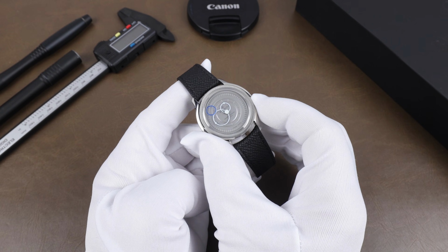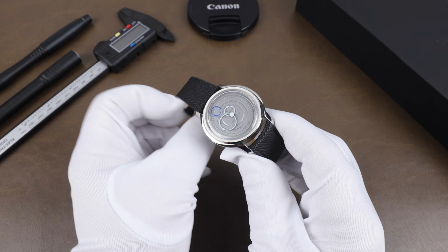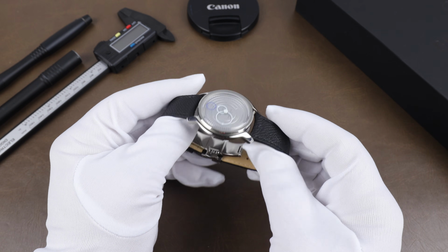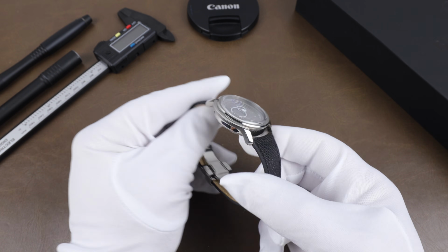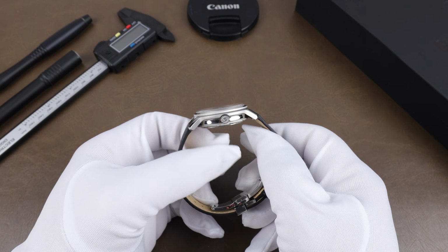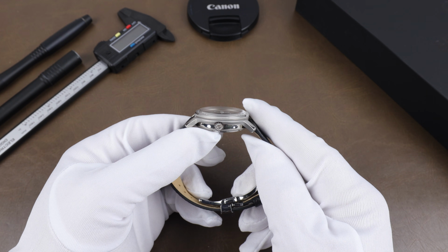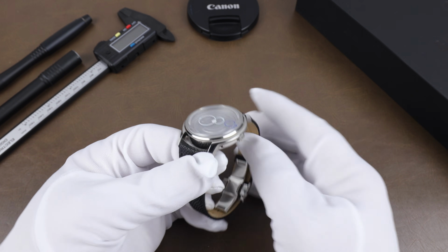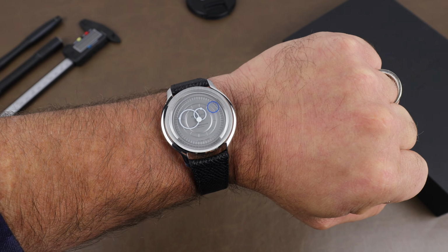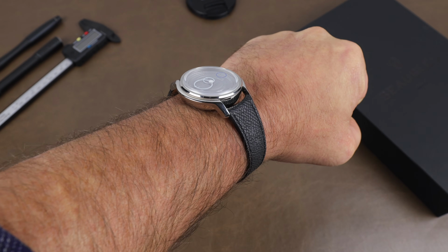Size on the watch comes in at a case width of 38.9 millimeters. The lug to lug is 44.7 millimeters. Lug opening is 20 millimeters, and the thickness is 11.8 millimeters, including the sapphire crystal, which is treated with an anti reflective coating. Water resistance is 50 meters. And here it is on my 7.25 inch wrist, and this is killer.